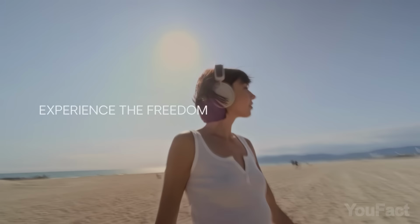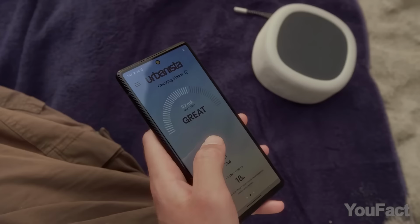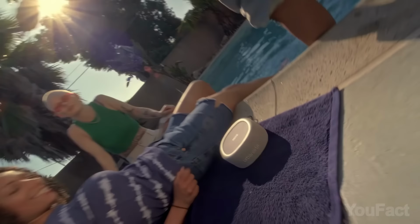Worried about water, dust, sand, or dirt? Fear not, because it's IP67 waterproof and built to endure the great outdoors. Keep tabs on its charging status and performance with the companion app, and feel good knowing it's made from sustainable materials like recycled plastic and fabrics.